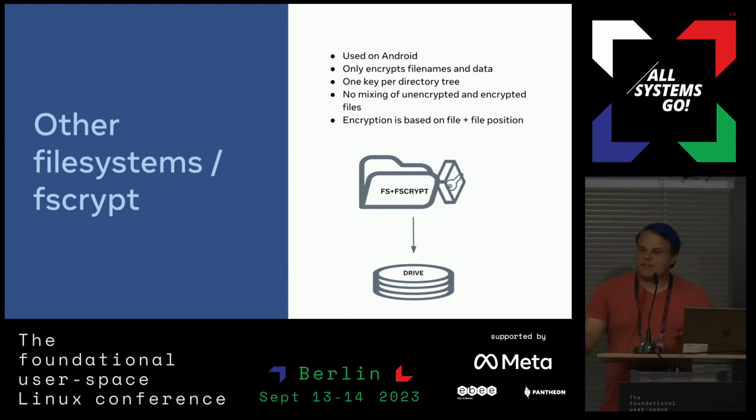But you can have different keys for each directory tree, which is very useful when you want to encrypt different users' stuff with different keys. It doesn't allow mixing unencrypted and encrypted files, because you could imagine an attacker trying to stick an unencrypted file in an encrypted directory in order to get the user to accidentally execute something under an attacker's control. And when it encrypts file data, it does so based on the file metadata and the position within the file.